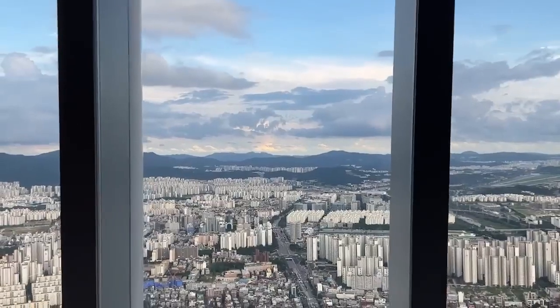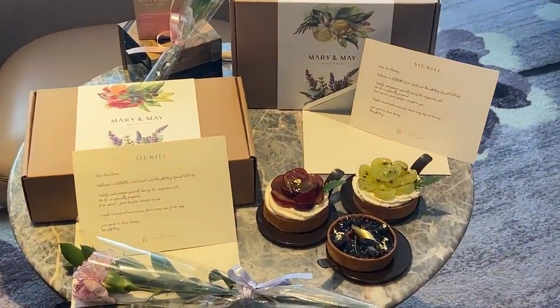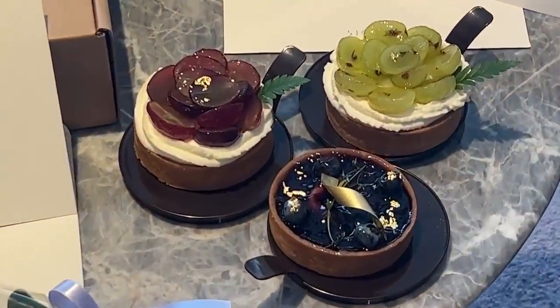Take a bath in here. Ooh, and marble. It's like the sexy bathroom, you know? All right, you guys. So today we were invited by Mary&May to spend a day at the Signiel Hotel. I've never actually stayed here. She's been here multiple times. So we're so excited. And look how beautiful everything is. They brought us cake and skincare products that we could use. We're going to have a beautiful day. So let's have fun today.